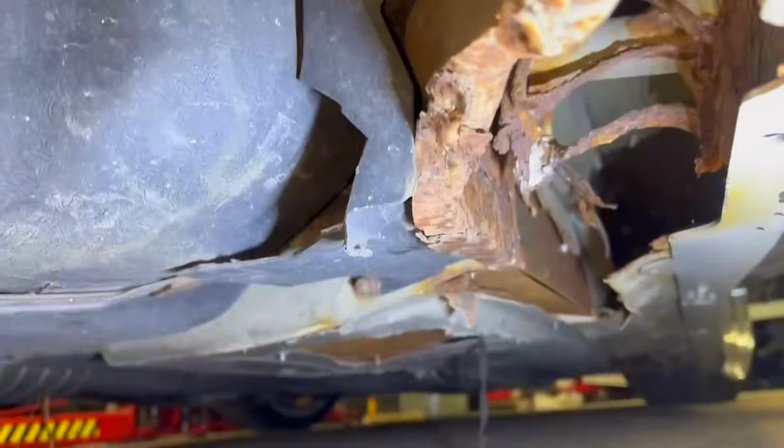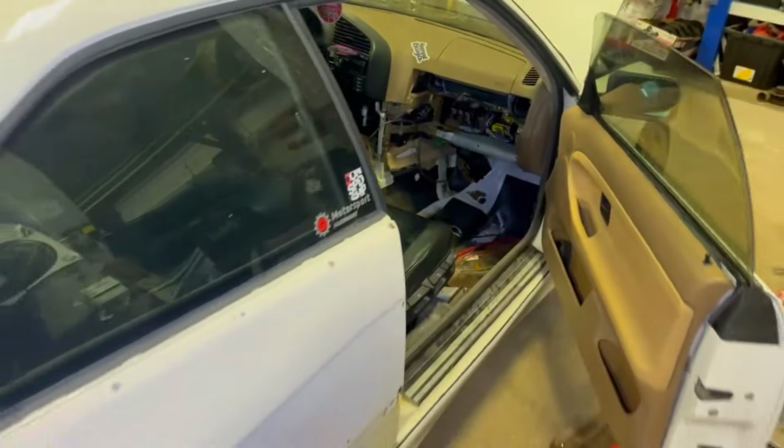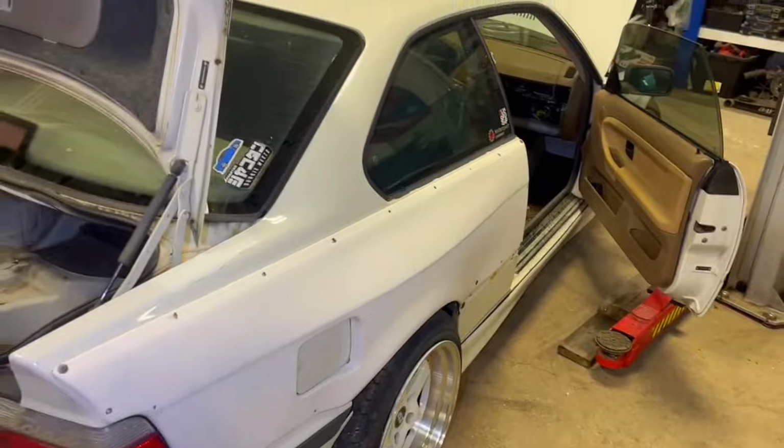Floor back there too. It's really, really bad. So on a rust level, I might give this car a 10 or a 12 for really bad. And it's kind of a shame, because this car that's still in one piece that we're going to be ripping is horribly rotted.